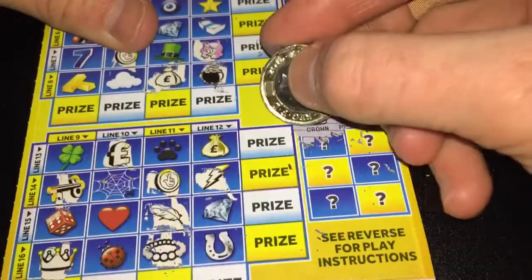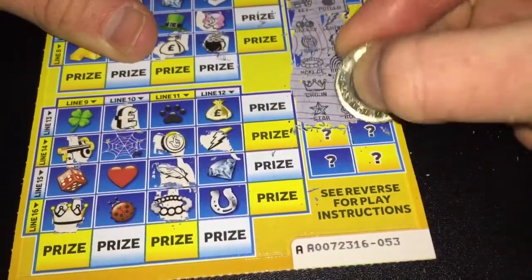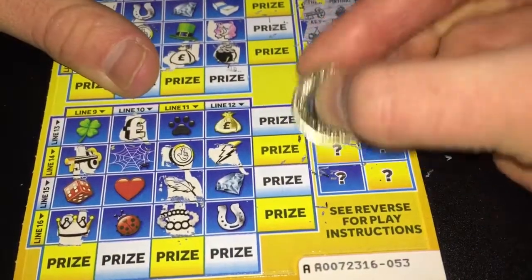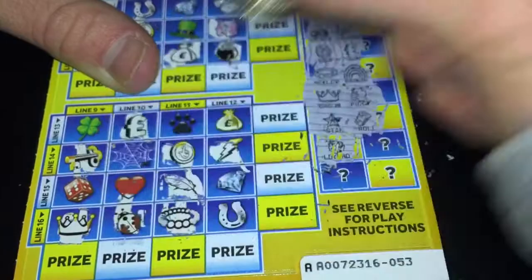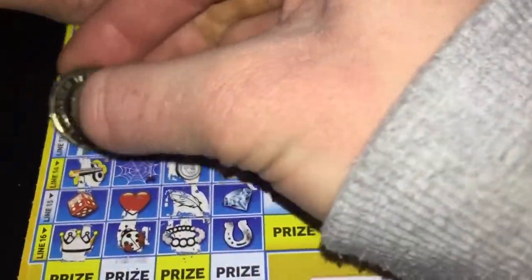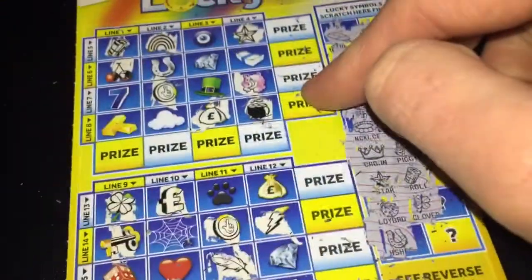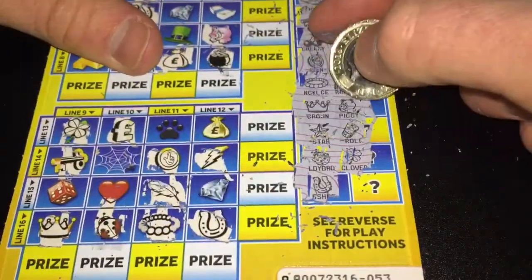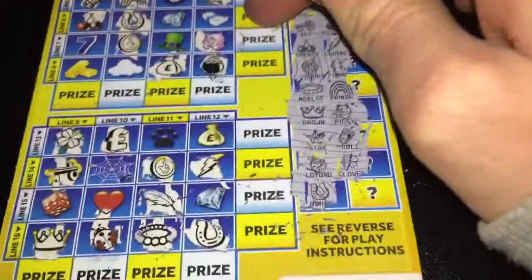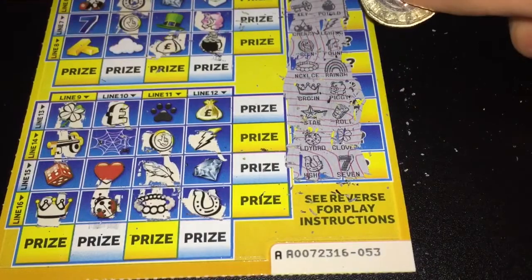A pig. A star. Could do with a wad. A roll, which is something we did last time. A horseshoe again, something we did the last time. Four-leaf clover, a dice. We could do with a dice. Horseshoe, yes! We got one. I know there's two horseshoes on there. So what will the last one be? Could do with that, or that, or that, or that. And then number 7.